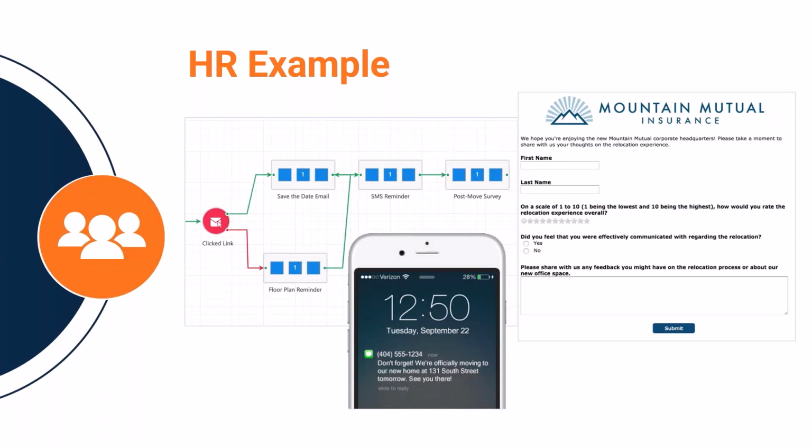And then at the very end, you can see there's the survey here, right? So once the move is complete, they can send them a survey that they can quickly and really easily fill out, just to tell about how their experience was with the communication they received from HR.